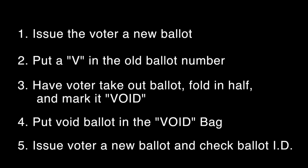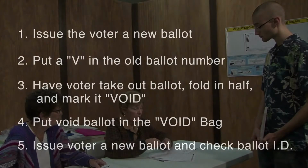Ladies, this young man had a problem with his ballot at the machine. It showed up on the screen that he had ambiguous marks, so I believe he needs a new ballot. Your name? Jason Johnson. Let me go back to where you signed in. Oh, yes, Jason. All right, we're going to issue you a new ballot. I'm going to put a V as a void in the old ballot number. And first thing we need to do is you take the ballot out, fold it in half. I'm going to mark it void, so it will never be counted, okay? I'll take that, put this here.